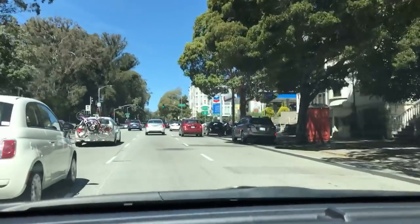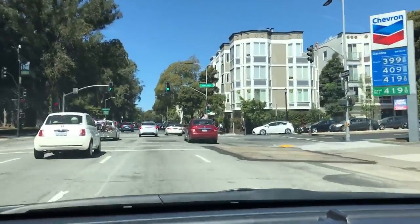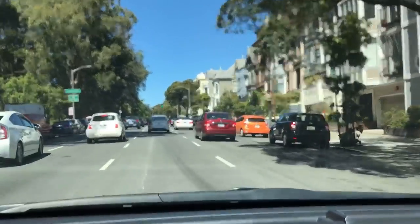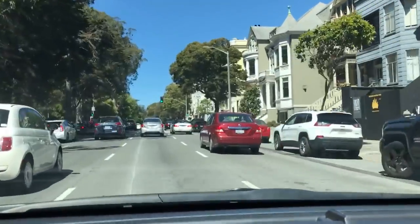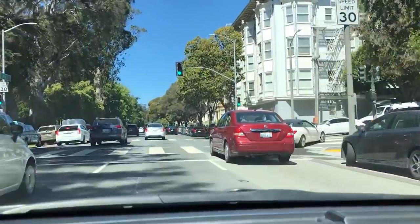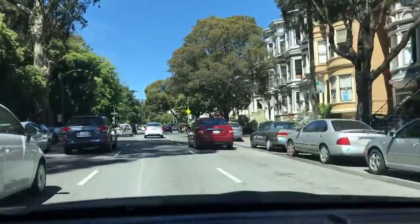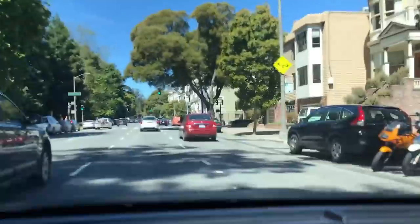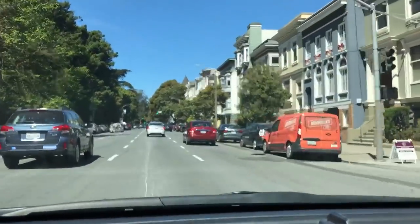I'm on my way to the Cacti and Succulent Society show. I am in the Golden Gate Park here in San Francisco. You can see on the right side all the Victorian houses, beautiful. And Golden Gate Park on the left side. There's a lot of traffic in the front. But it's a beautiful day, and we're almost there.